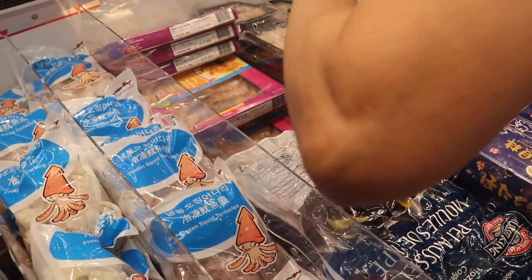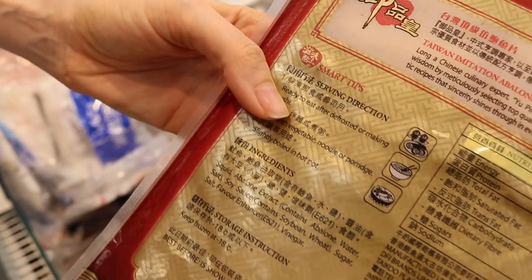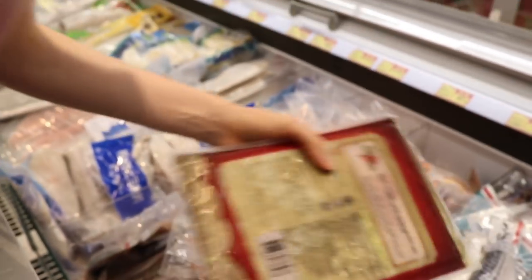We're learning that the things with E and numbers are no good, that there's chemicals or enhancers. So that's a trick in Hong Kong. I didn't know that. Now I know.